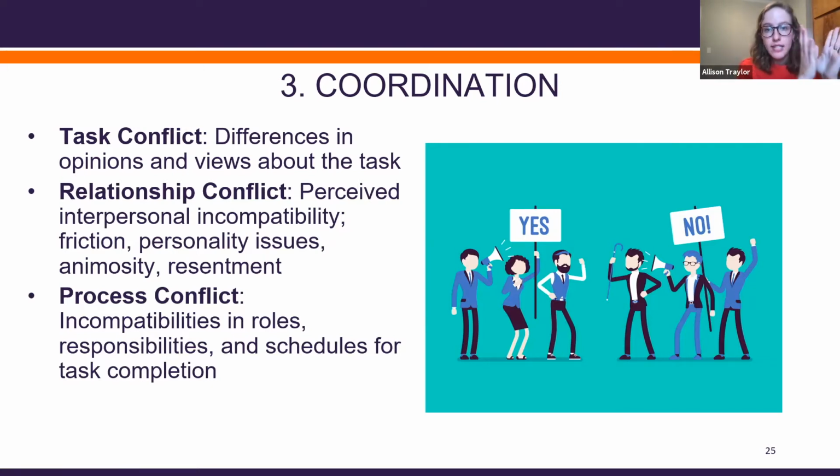And so we have task conflict, which is, we disagree about maybe the solution to a problem, or I think that we should focus our grant proposal on this topic, and I think we should focus it on this slightly different topic. Relationship conflict is when we don't like each other. So I perceive, I don't like your personality. I don't like your attitude. I don't like you as a person, or we have some history with each other that is unrelated to work, but that is seeping into how we're thinking about each other on this team.